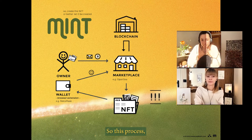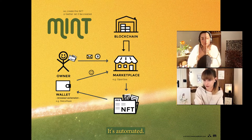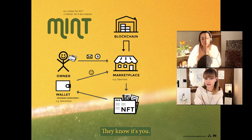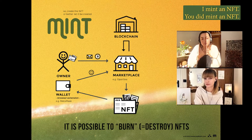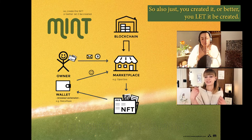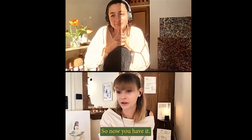So this simple process, where you don't have to do much, is automated. You just have to have the wallet. They know it's you, and you send it, pay it. It's in your wallet. That's a mint. You did mint an NFT. So you created it, or better, you let it be created. You don't have to do much. It's easy. So now you have it.